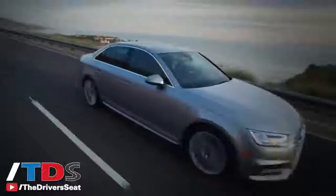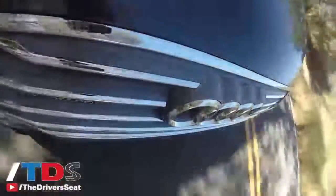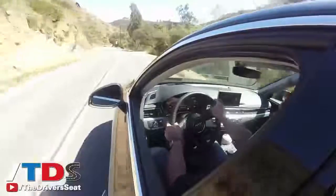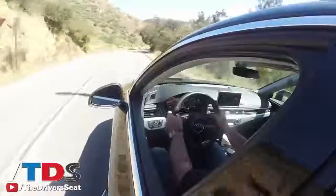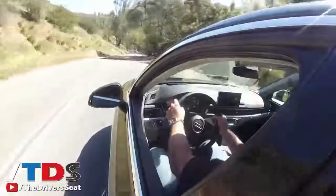It's a new 5-link axle suspension on the front and the rear, and that may not mean a lot to you, but even though we didn't drive the old model today, we could tell that this is a great handling car. If you buy one of these, take it out, have some fun with it. Take it on some challenging roads. Don't just drive it on the freeway. That's what these vehicles are made for.